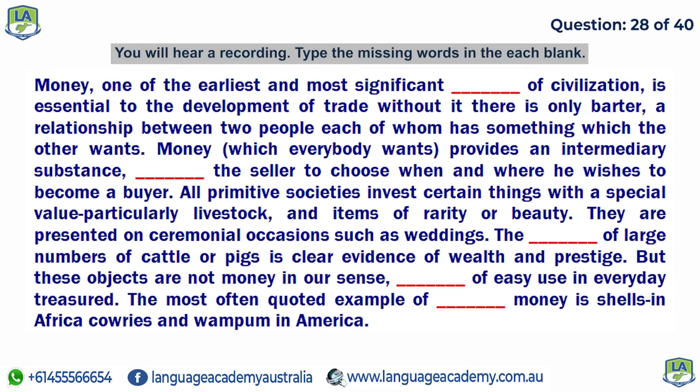All primitive societies invest certain things with a special value, particularly livestock, and items of rarity or beauty. They are presented on ceremonial occasions such as weddings. The possession of large numbers of cattle or pigs is clear evidence of wealth and prestige.